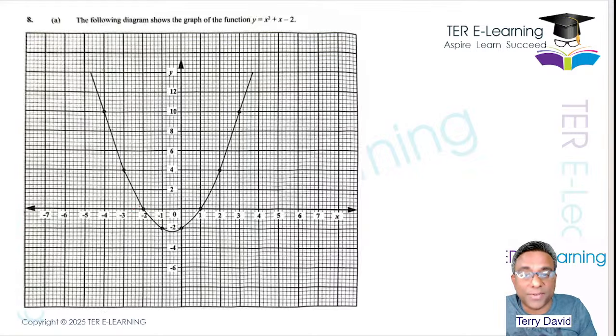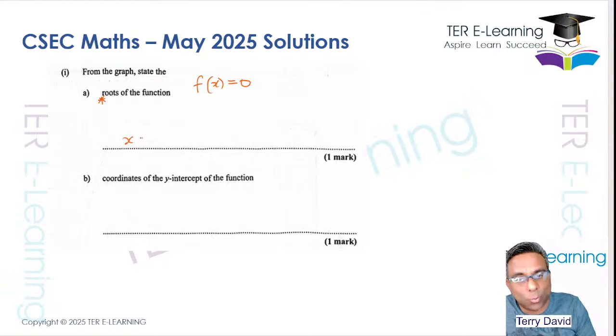If you look at the graph here, all you're looking for, guys, is where does it cut the x-axis? This is your x-axis here. So it's cutting at -2 and it's cutting at 1. So when they ask you for the roots, all you need to tell them is x is equal to 1, x is equal to -2. That's all they're looking for.